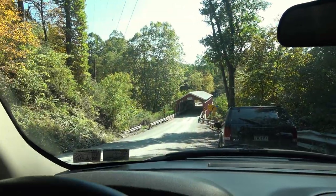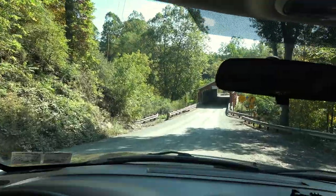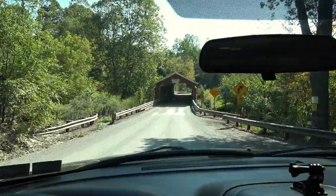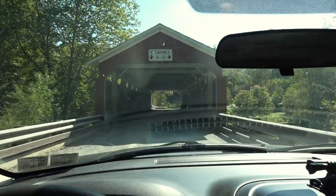All right, so here we go. Take Naomi across, no one's coming. This bridge shouldn't make a whole lot of noise as we go across. It's pretty stable. It won't make that clackety clackety clack sound.